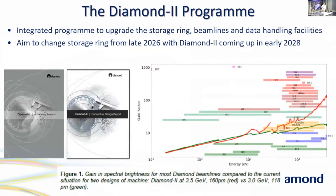And so the graph on the right shows the energy range of all of our beamlines. Those bars are the energy range of all our beamlines. They're mostly bunched around 10 kilovolts, about one angstrom radiation. There are a number, and a number of very important ones, that run at lower energy. And then the red and the green lines show the gain factor you get from 3.5 gigavolts and 3 gigavolts, respectively, compared to the current storage ring. And what you see, the red line is markedly, and this is a logarithmic scale of course, markedly above the green line at the higher energy.